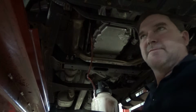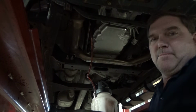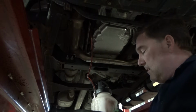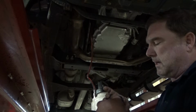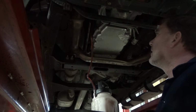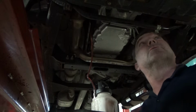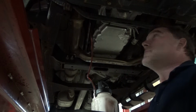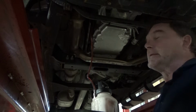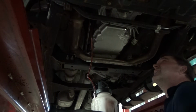I'm going to throw about 7 quarts of fluid into this, which is what they call for on a pan drop and filter change. And then we will bring it up to operating temperature and pull the plug. But I also have to do an oil change, so I'm going to drop the filter and oil out, change that at the same time. Just a little basic maintenance. One of the things we do here at Lucore Automotive Services in Plain City, Ohio.